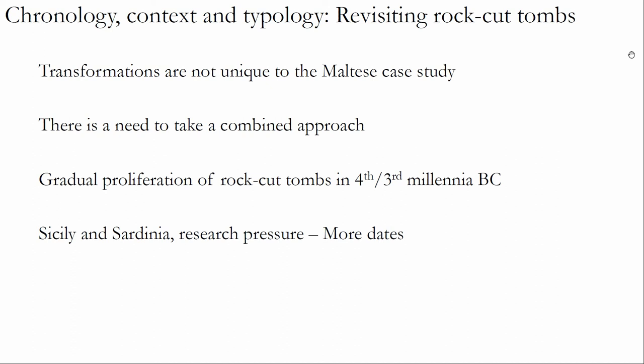But these transformations are not unique to the Maltese case study, and indeed in central Italy and in Sardinia we're beginning to see that these new excavations and new dates allow us to reevaluate rock cut tombs. And there really is, at least I think, a need to think about this combined approach of thinking about the deposition processes within the tombs. And then also thinking about, after the initial introduction of rock cut tombs, what are the long-term trends in their use? And then also pointing out some of those areas such as Sicily and Sardinia, where there just hasn't been as much research pressure and where we do really need more dates. There's been plenty of excavations, there's lots of material, but we need more dates.